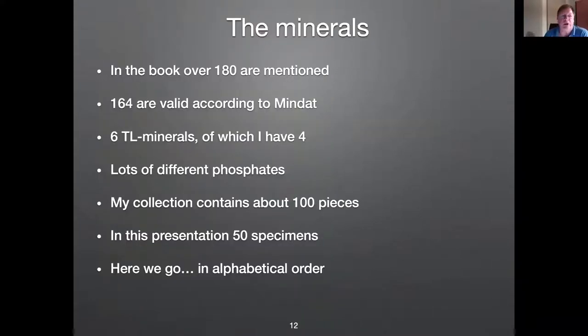The minerals in the book, over 180 minerals are mentioned, and according to MINDAT, there are 164 valid. There are six type locality minerals, of which I have four, and you'll see them later. Lots of different phosphates. The collection of about 100 pieces, 50 specimens in this presentation and in alphabetical order. So here we go.